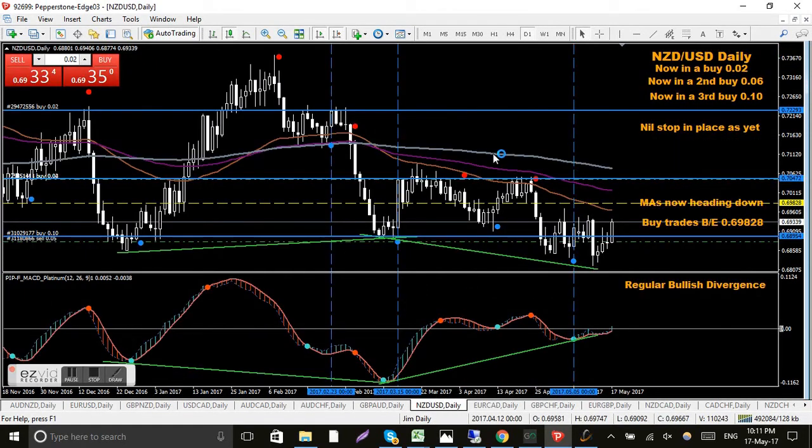New Zealand USD is another pair that's been giving me a bit of grief. It's been taking a long time. I'm in 3 buys, 1, 2, 3 different trade sizes. As you can see here, 2, 6 and 10. There's my break even, that yellow horizontal dash line. It's just got to get up there. I know it's not far for it to go. Plenty of divergence there, so just a matter of being patient.